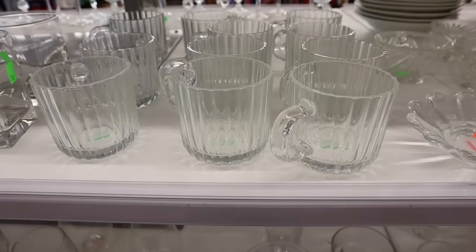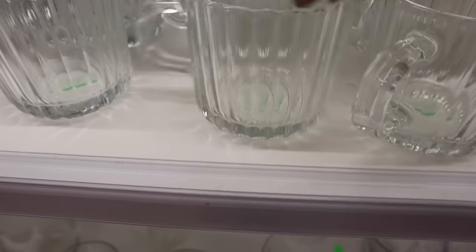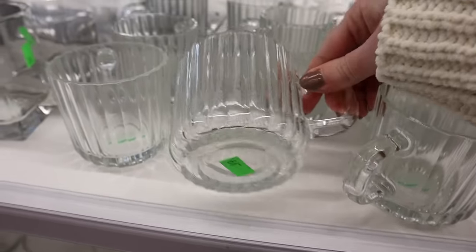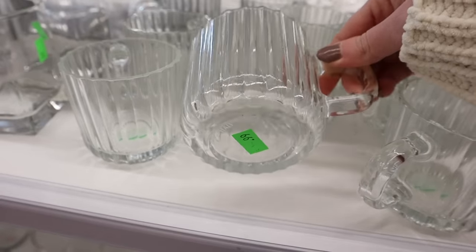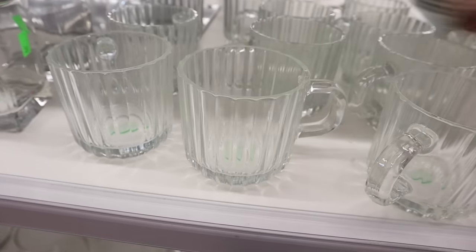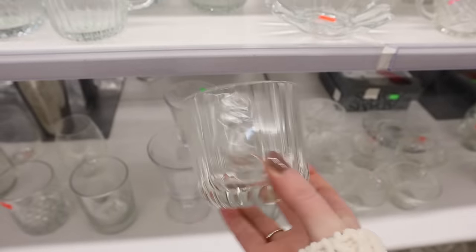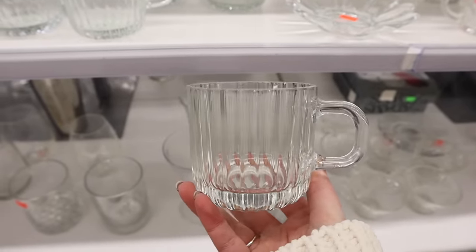Look at these ribbed glasses. I will talk more about these later on in the video because I did bring these home, but they are vintage and made in Italy. I'm obsessed with these and so excited to add them to our collection. And then here's a look at our cart. I did decide to get the sewing table to add to our booth.